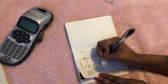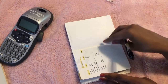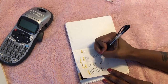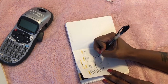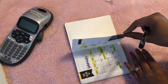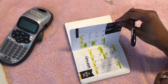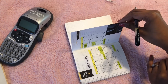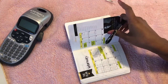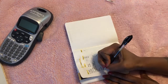And I know my hand looks mad crazy when I write. I know. I don't know why I write that way. I've always written that way. I remember learning how to write vividly. I don't have that many memories from when I was a child, but I remember being in school, learning how to hold a pencil, learning how to form letters and things like that. And that's always how I've held it. So don't be coming at me in my comments talking about your hand looks crazy. Trust me, I know. And I'm going to just skip some of this because it's not much to see, just me filling in stuff.